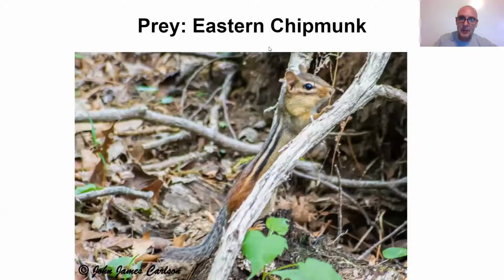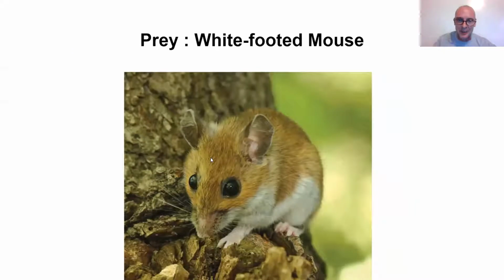Okay, here's an example of prey. Eastern chipmunk, good size for the average timber rattlesnake. The largest of them can take a gray squirrel, but most of them can't. They mostly stick to mice and chipmunks or red squirrels, maybe. Here's the white-footed mouse, the most common prey. And this is a good thing because the white-footed mouse is also the primary host for the bacterium that causes Lyme disease. So we want these mice to be eaten.